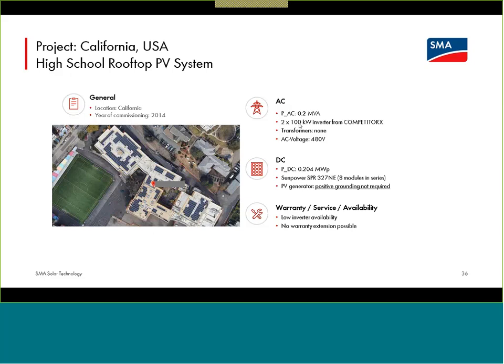So it was 200 kilowatt inverters from quote-unquote competitor X that were being replaced. It was just a low inverter availability concern, and there was no warranty extension available on that hardware, so the decision was made to go ahead and take out the hardware and replace it.